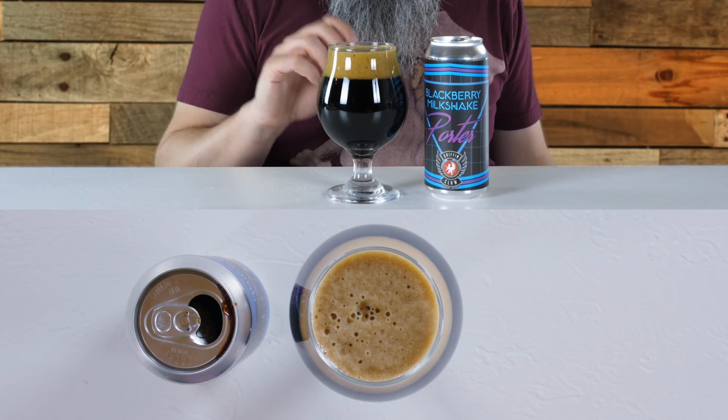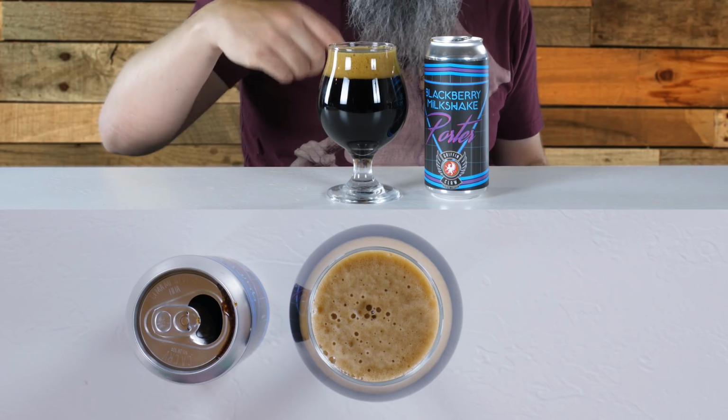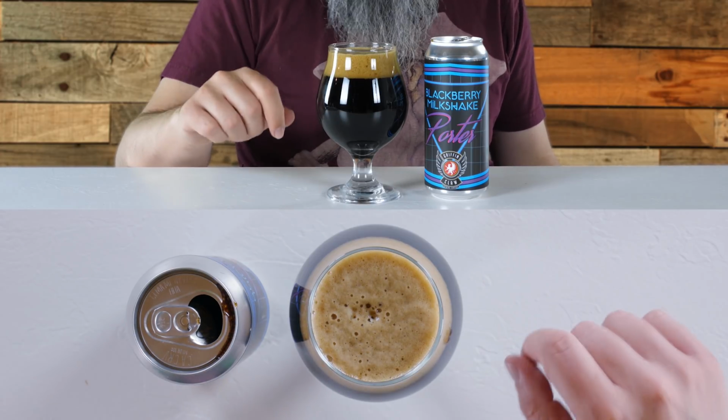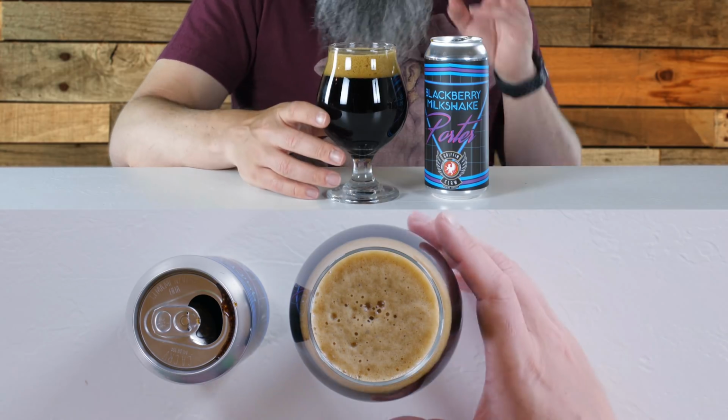It's very tightly packed bubbles. There's a little bit of larger ones, but that's mostly from the exit of the pour, if that's a term, if you understand what I'm saying with that. The cross section on the side shows very large, compact bubbles, but on the top it's very, very tightly packed bubbles. Let's get a better nose on this.